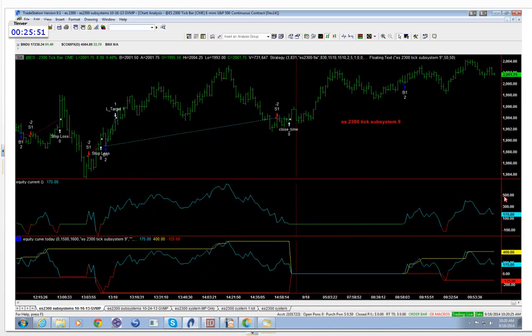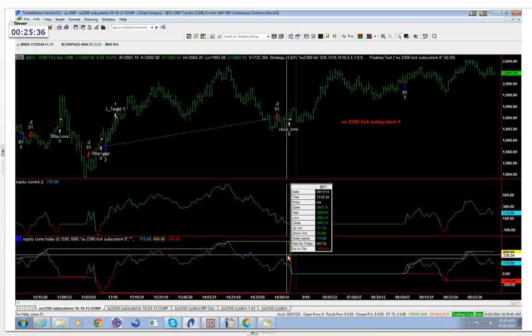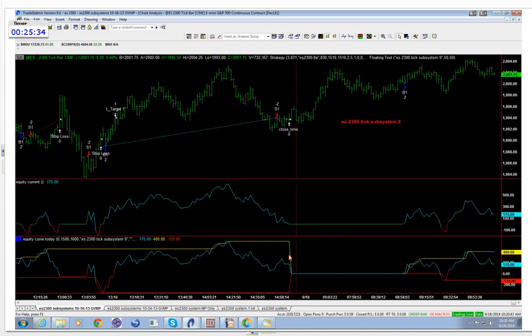It's still long. We're up 175. This is starting to look like a pretty sloppy sideways day, so maybe we're not going to work so well. Yesterday worked out pretty well. At one point here, we were up 575, and we actually ended the day up around 175, about where we are for the day.